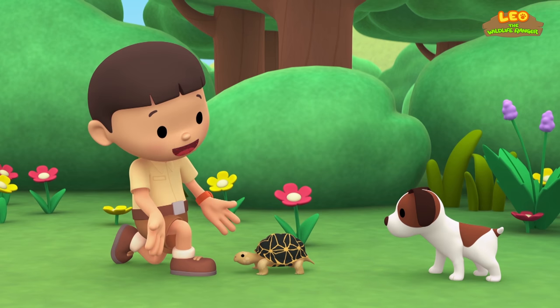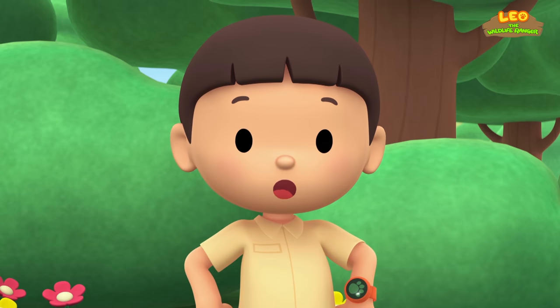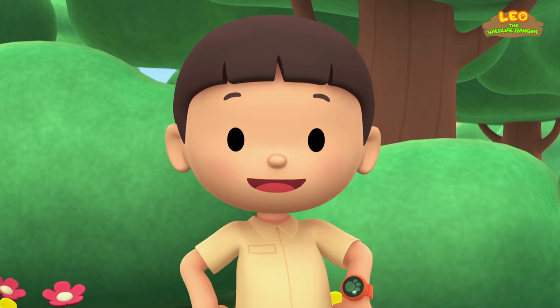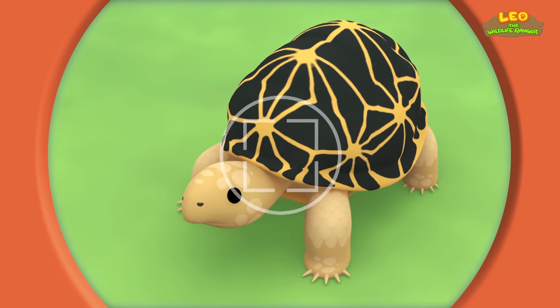What a pretty shell you have. I wonder what kind of turtle you are. You know what we should do? Let's take a photo and send it to my sister, Katie. She is also a junior ranger. Smile, Mr. Turtle.